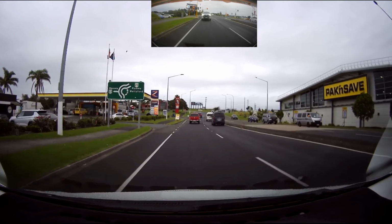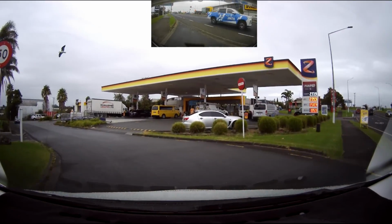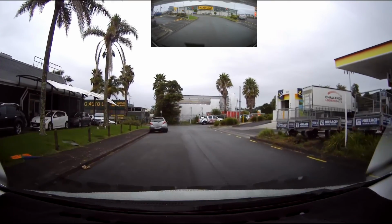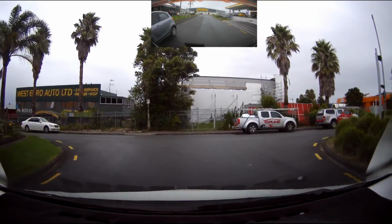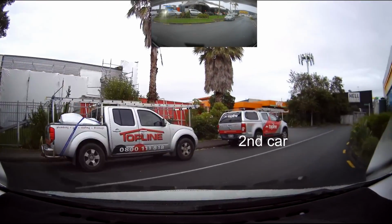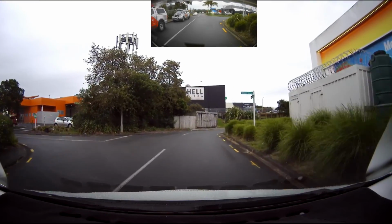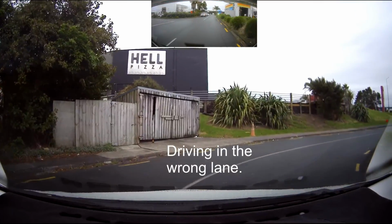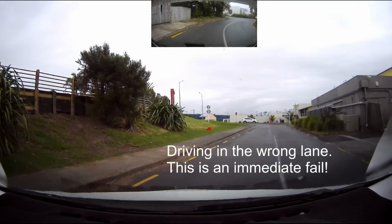Yeah. Your approach to this intersection was correct. You were in the correct position and you were traveling at the correct speed. However, when you turned right, that's where you messed things up. You stayed on the right lane instead of moving to the left lane right after you passed the second car. The testing officer had to intervene, and this is the third time he's intervening. So this is one of the reasons why you fail, and that is an immediate fail. You should have kept closer to the left and continued driving.